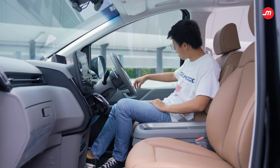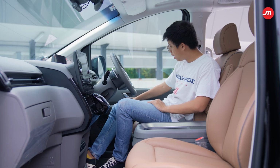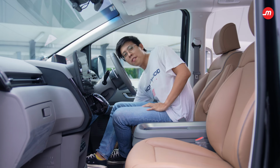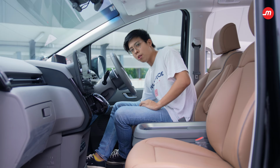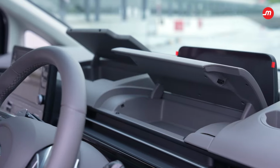Up front, we have this little slot up here to put coins or some other things. This door handle, door card, has some space. Below that, there's another door card with a little bit more storage space. Below that, we have the door bin, which can fit my comically large water bottle with no issue.